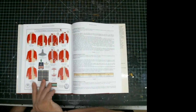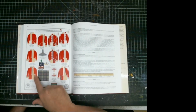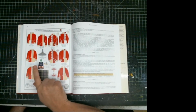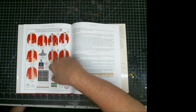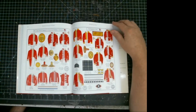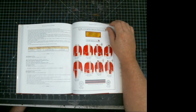For the Highlanders, this is the 71st. It gives the color of the tartan that they wore, their uniform, and they wore the bonnet. So it gives a nice detail of that, what color their lace was on the hat and stuff. So yeah, this is a book that I would recommend for anyone who wants to start painting British.